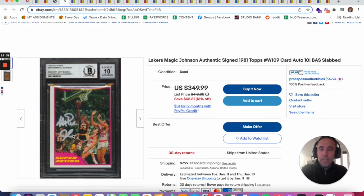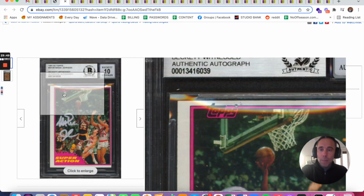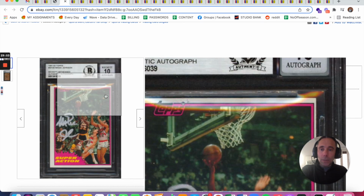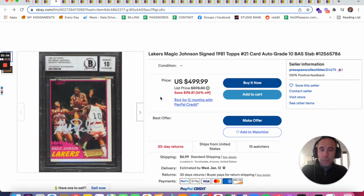And then there's some Topps. These are actually really legit 1981. So his second year Topps card, the Super Action for $350, or you can make an offer. But just look how off-center it is. These are in the running for me. I'm just not going to pull the trigger because look at how off-centered it is. It's a Beckett 10 auto, iconic card, but just the card grade itself is questionable to me. $350 is a considerable amount of money.